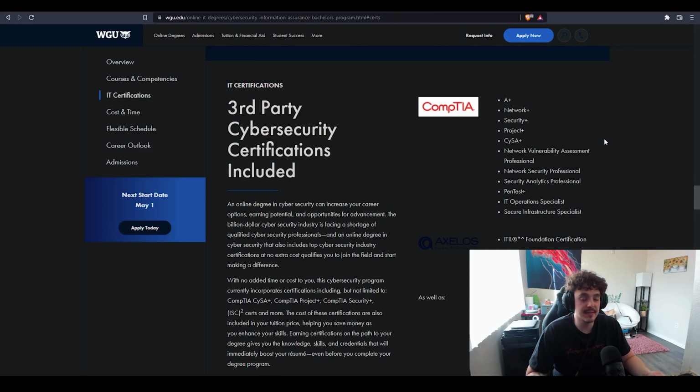And with these types of courses, all you have to do is study the certification. Once you pass it, that counts as you passing the class, and then you don't have to do anything else after that. But they give you all the material for every single class so that you can learn it as quickly as you want to, and then you can just pass the degree.